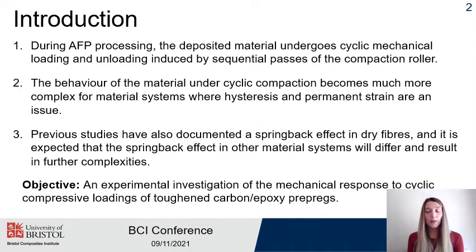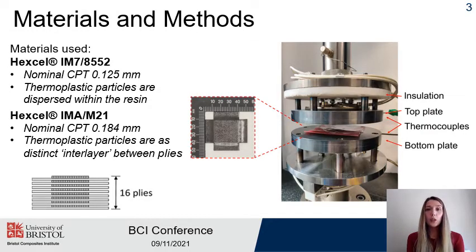The main objective of the work is to investigate the mechanical response of cyclic compressive loading on toughened carbon epoxy prepregs and how we can use this information to improve our modeling capabilities. To replicate the AFP and hot and cold debulk processes, heater plates were installed in the Instron machine. By means of this setup, we can control the temperature and the pressure during the test and extract the thickness change of the sample during the test.